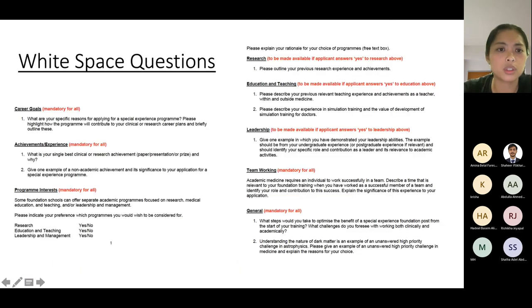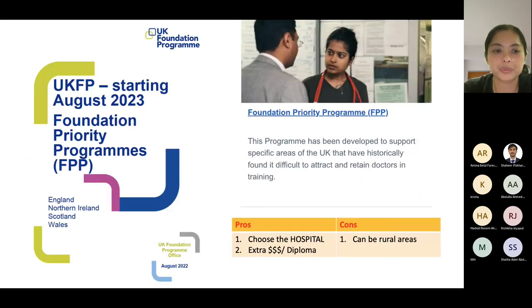Okay, so white space questions, I hope you all can see it. These are the white space questions for this year. As you can see, they will ask you, what is your single best clinical research achievement? Give one example of research, education or teaching, leadership, teamwork. Very subjective questions, which you have to prepare and answer academically if you really want to get into the specialized foundation program. It is competitive, of course, but if you are up for it, do go for it. I did not apply to this due to personal reasons, but if you want, just go for it.